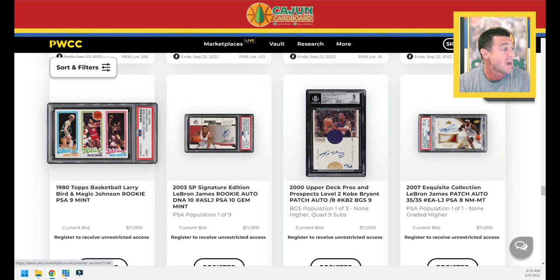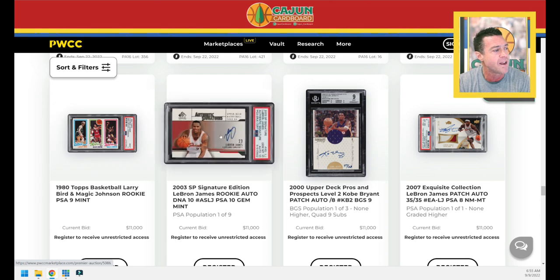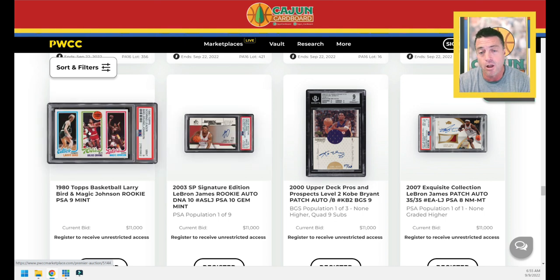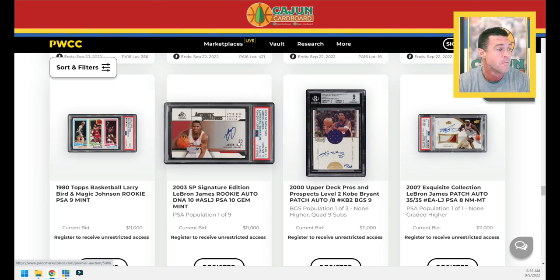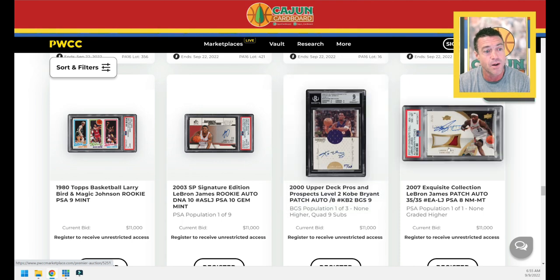But we've got a PSA 9, right? So here's a PSA 9 Bird Magic. We know what those cards go for. A little over 20 right now. But they got hot and they ran all the way up to almost 90,000 if I recall. LeBron Auto Rookie, PSA 10, Auto 10. Kobe Patch Auto, hand serial numbered to 8. Wow, cool card right there.